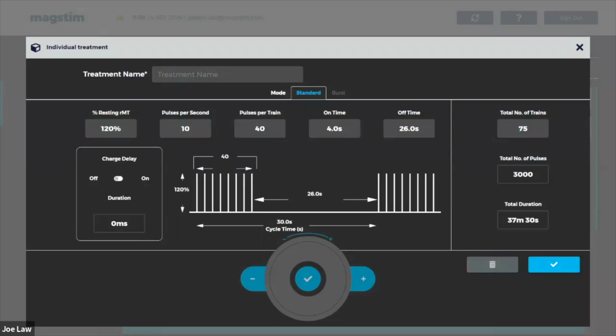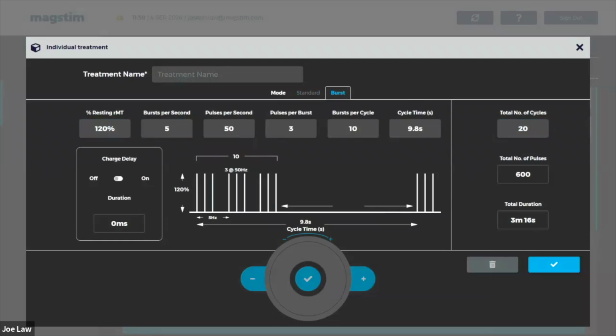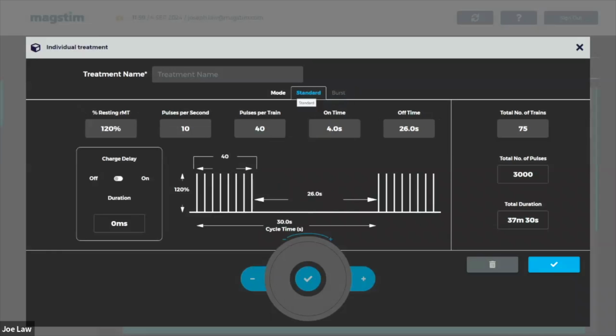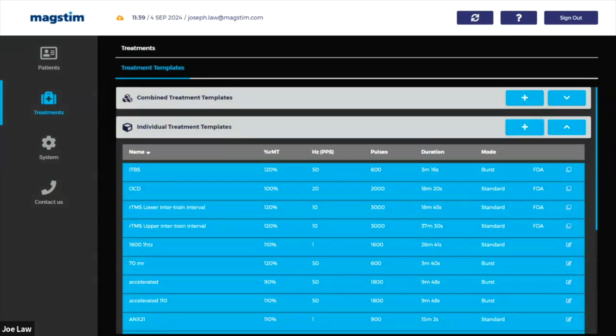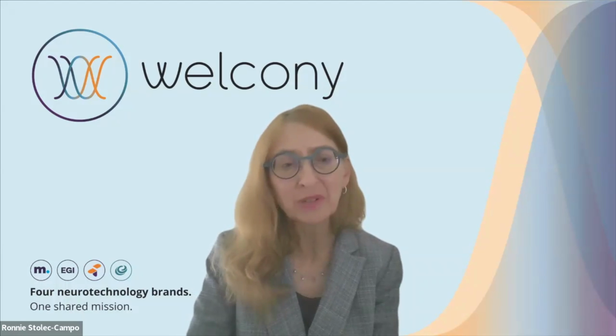There's two modes here. Standard, for example, for MDD is the 18-minute and the 37-minute MDD protocol. And then burst, for example, would be theta burst, which is usually a frequency within a frequency. So again, you just need to add the parameters in here, add the title. When you press the check mark, that will then be listed down here for you to use. Again, you can also do this when you go into the patient's treatment plan. The same screen comes up and allows you to click the plus to add it then. So just because you haven't added it beforehand, you can still do it when you're in your patient's treatment plan as well.